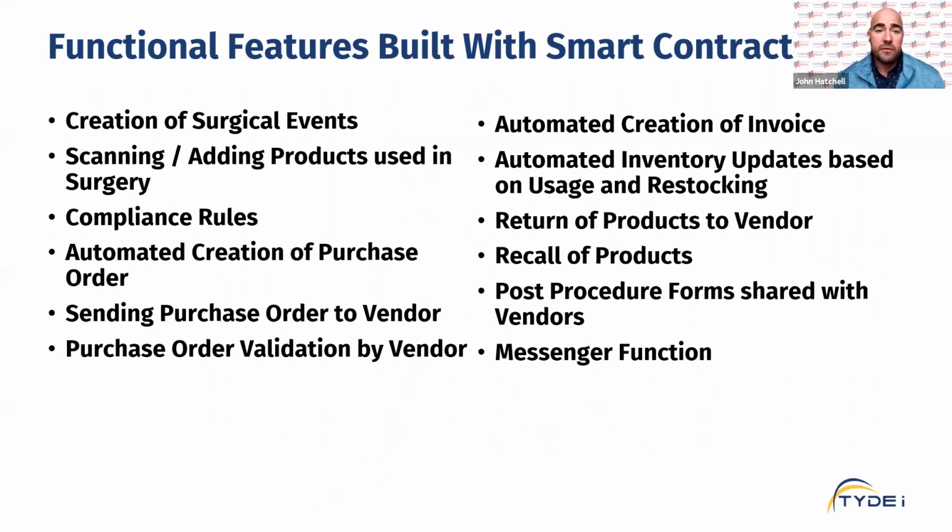So this is a look at the functional features we were able to build by utilizing smart contracts. So the creation of an actual surgical event and the scanning and adding of products used in a procedure. Compliance rules, and the compliance rules really are our way of being able to validate product use, validate product safety, and we've built rules in that take factors in such as expiration, safety, product compatibility, and we intend to expound upon these use cases as we move on.